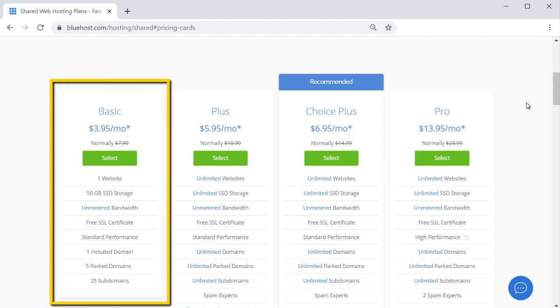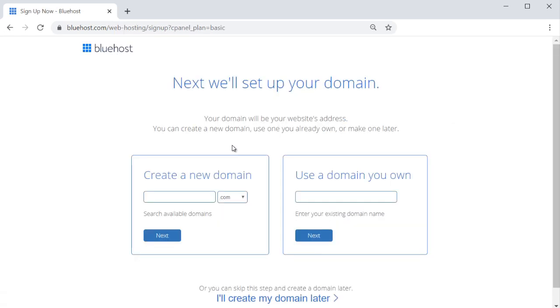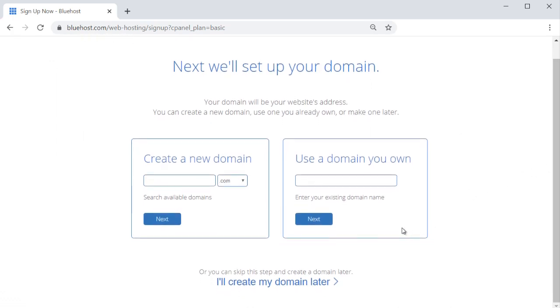On this page, just select the basic hosting plan, which is perfect for a new website. Click the green Select button. Now we will set up your domain. Here you have 3 options. The first option is to create a new domain now by entering it here and click Next. Or you can use one that you already own by entering it here and click on this Next button. Or you can also skip this step and create a domain later, which is perfectly fine, and you can continue and complete this process without any problem.